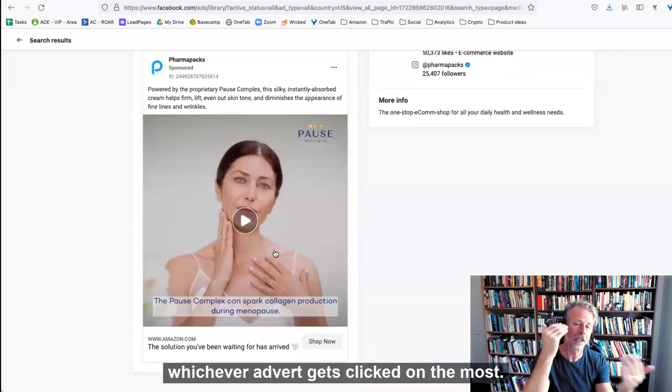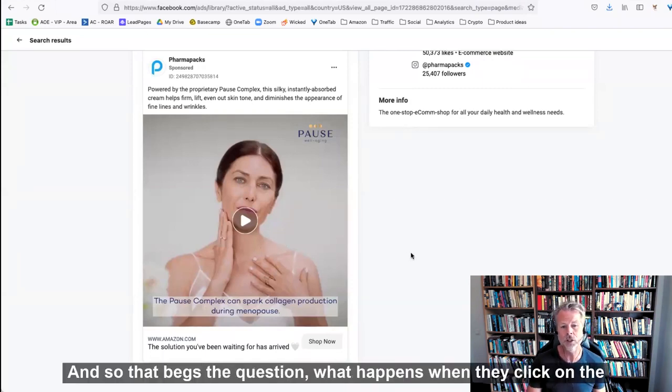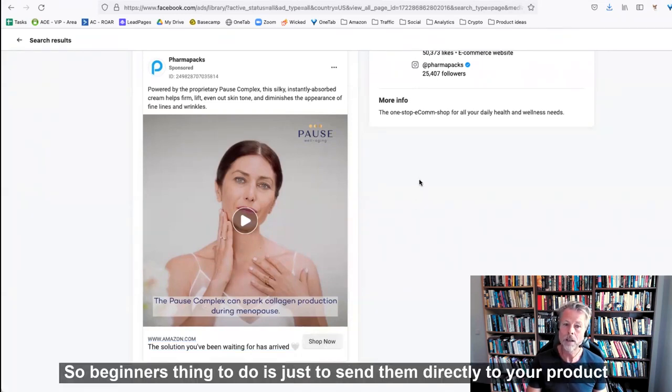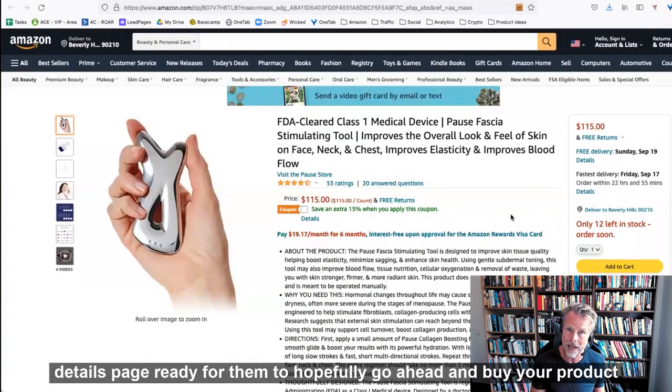Whichever advert gets clicked on the most, that's the one that wins the test. Simple as that. And so that begs the question, what happens when they click on the advert? The beginner's thing to do is just to send them directly to your product details page, ready for them to hopefully go ahead and buy your product from you.